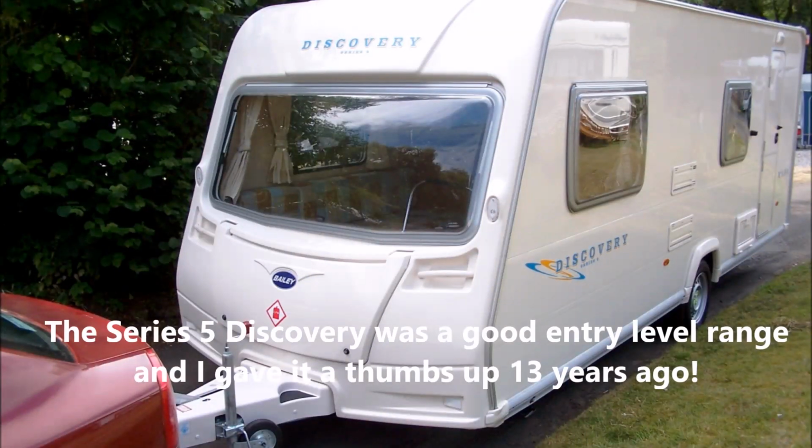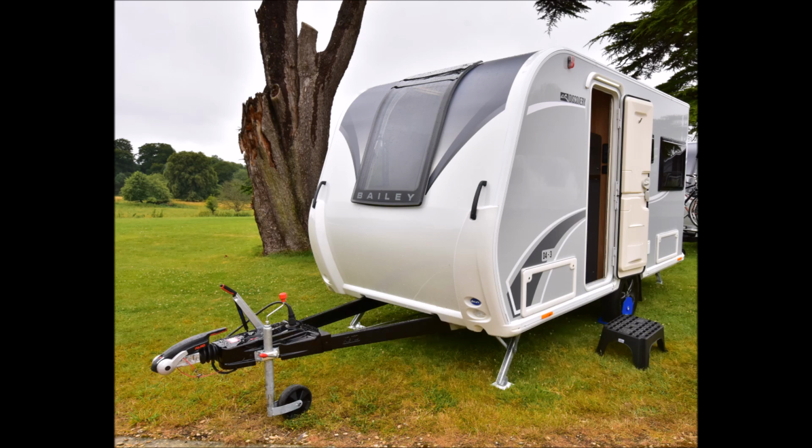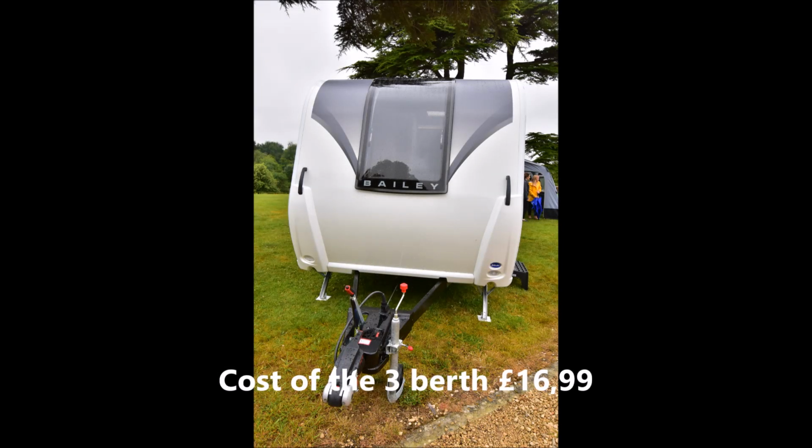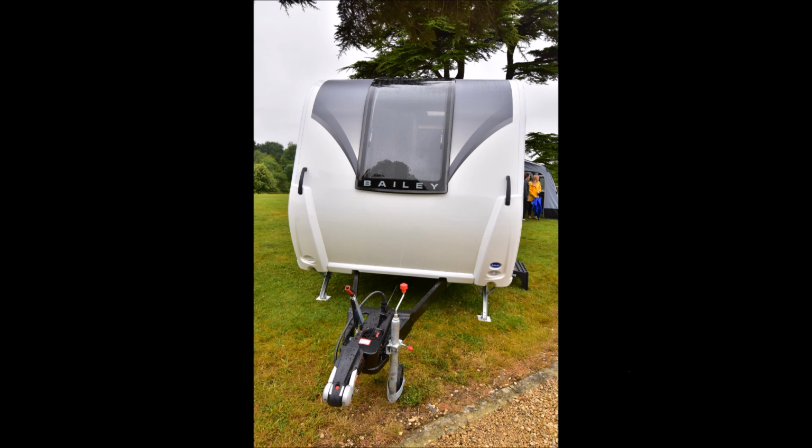So, does the new 2020 Discovery live up to the old one? Let's have a look. Well, it's a very unusual shape. It's very distinctive, and of course it's got a very long drawbar there, which you can actually have a rack on to put some bikes on if need be. The shape is possibly not overly attractive, and at the front there's no front gas bottle locker as you get on normal tourers. That front window, although quite deep, is quite small regarding its width, so it means you can't see very much from inside in the lounge area.